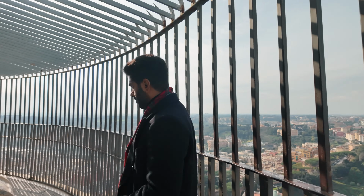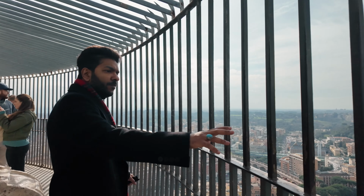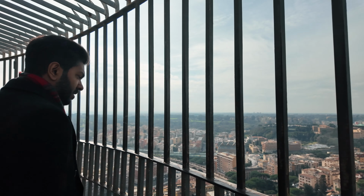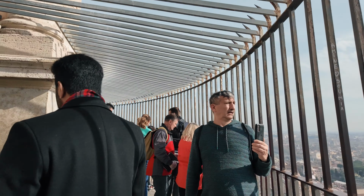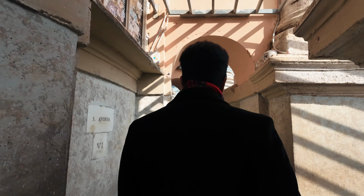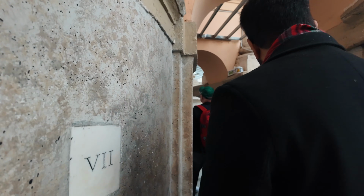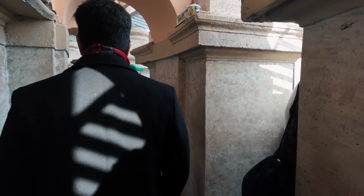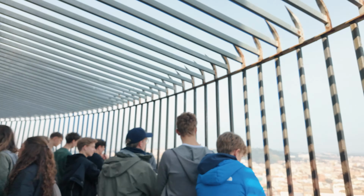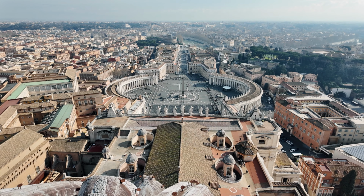Okay, so when you come over here, you can go 360. So I'm just going to show you a little bit. And as you go 360, you get different views, you can view different areas of Rome, Vatican City itself. We're in the middle of February, but the sun is blazing today. And you can see how things are designed over here. You've got these Roman numerals. Just to give an idea, you can just go around 360, which is quite cool. So you've got the main St. Peter's Square over here.